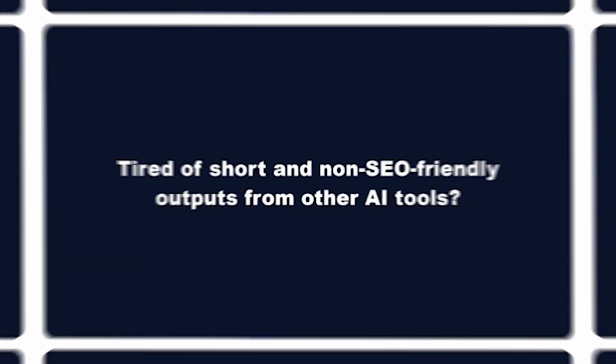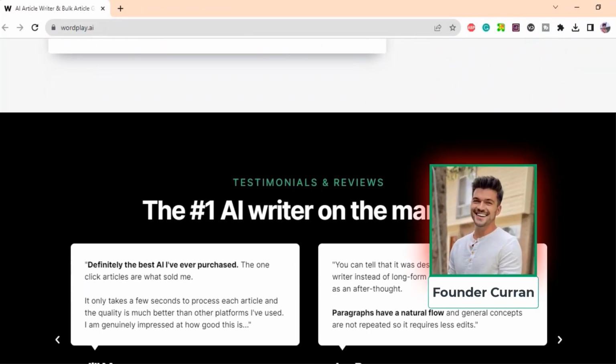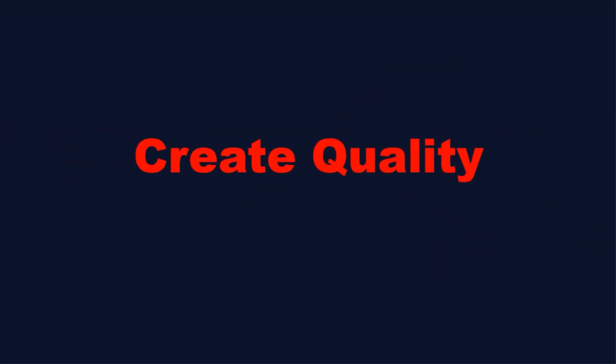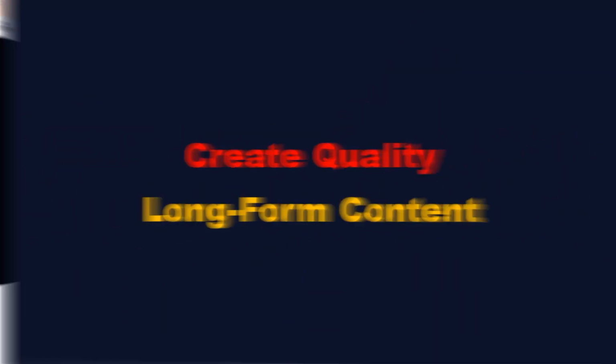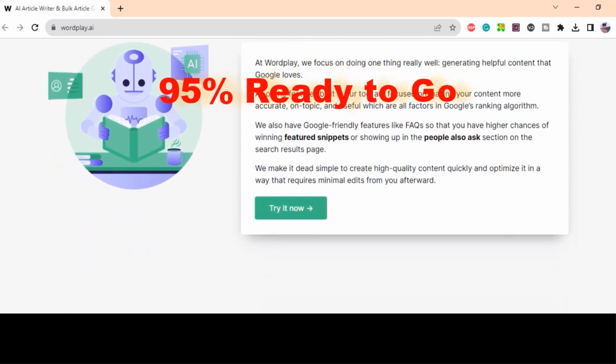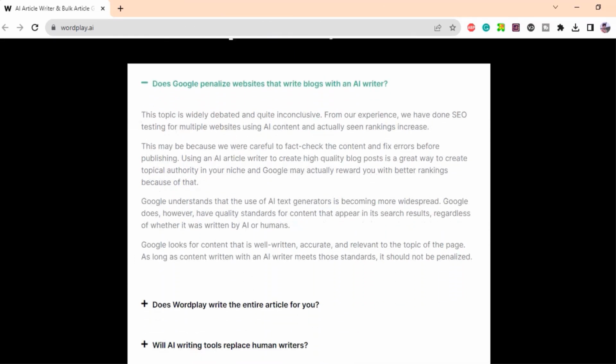Yes, writing has suddenly become faster than Flash. Tired of short and non-SEO friendly outputs from other AI tools? Well, the founder Curran felt the same. And thus, Wordplay was born, the fastest way to create quality, long-form content. And when we say quality, we're talking about drafts that are about 95% ready to go. Google will definitely have some serious crush on your content because Wordplay knows what Google wants. And oh, the integration with WordPress?